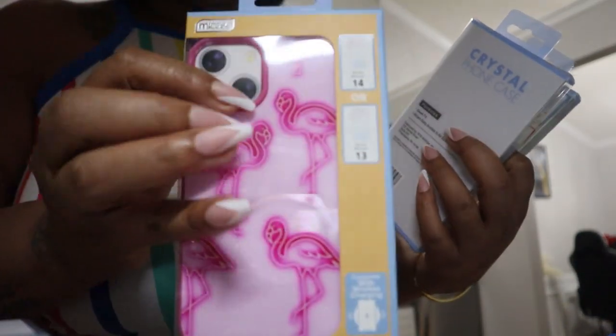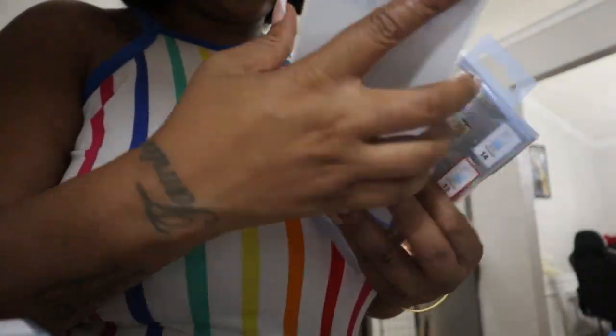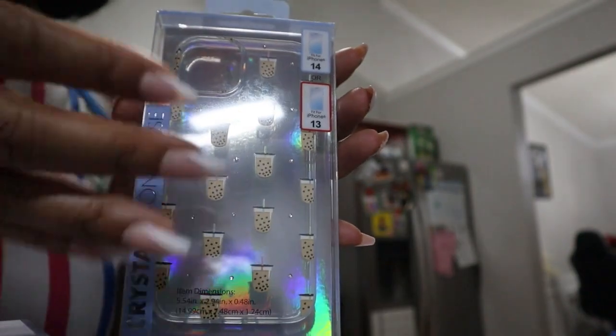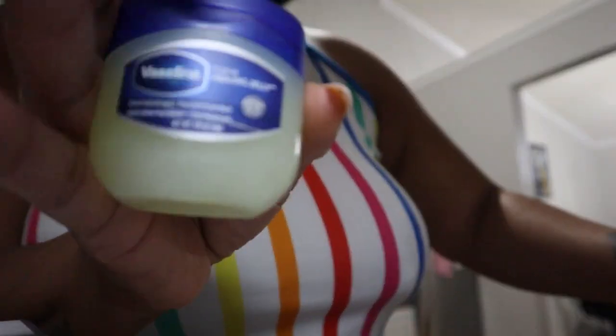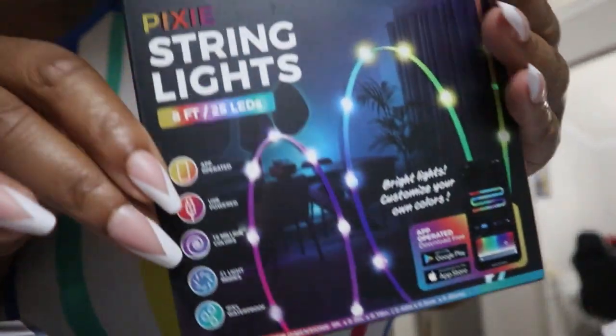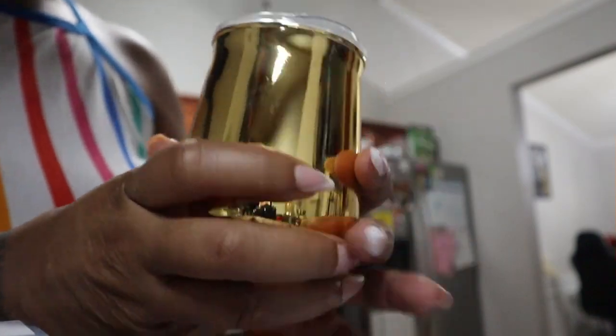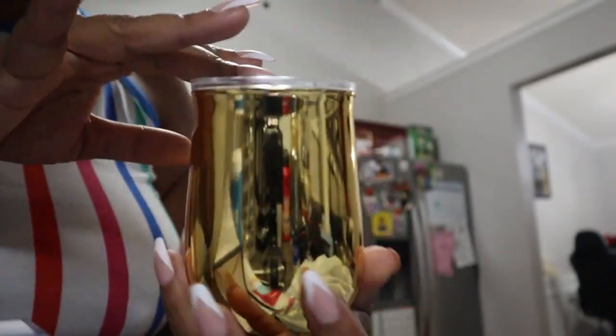Look, I got a little pink penguin one. I got a little heart crystal one, and then I also got a coffee one because your girl loves her coffee. I got some little Vaseline. They always have travel size stuff too, y'all. I got these LED power strips. I'm going to put that upstairs in my room also. And then isn't it so cute, y'all? Got fingerprints on it. I'm going to put my coffee in this in the morning.